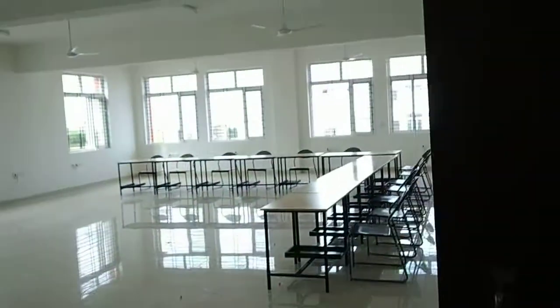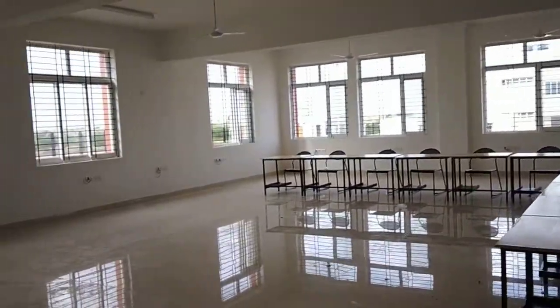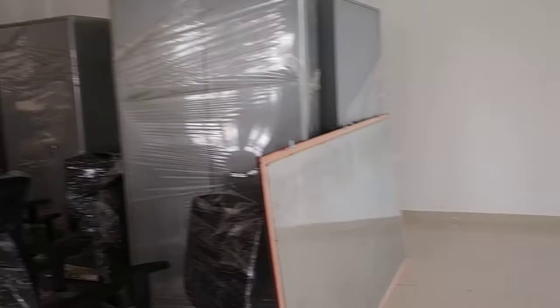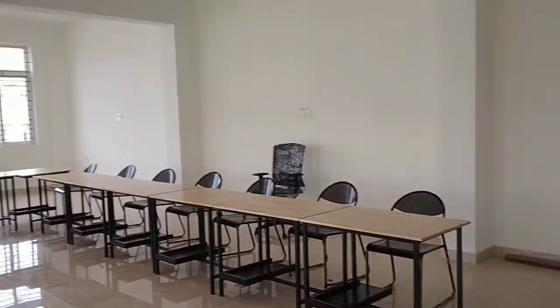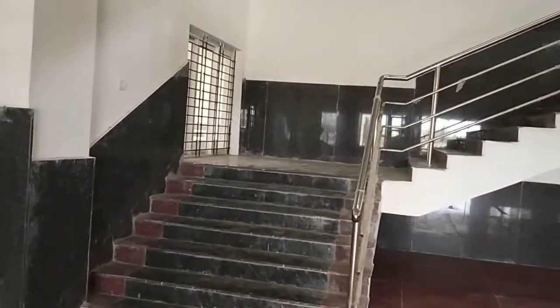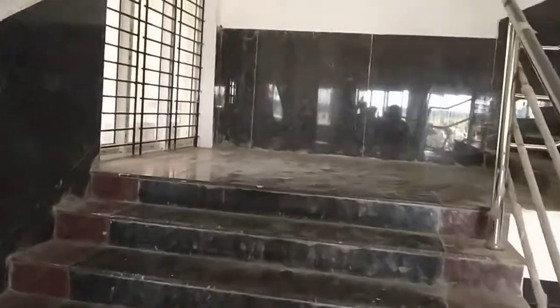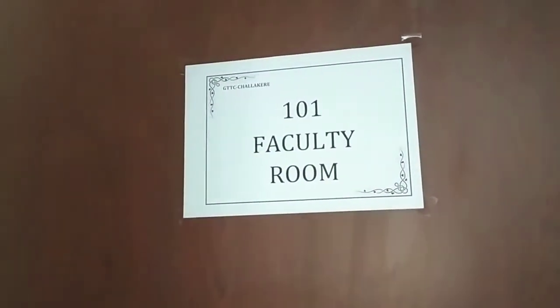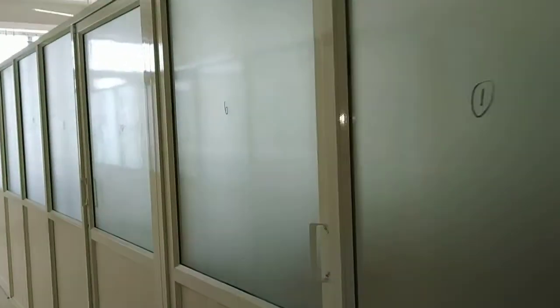The total area is 172.0 square meters. And this is a stock room. The main staircase. Staircase for the first floor. The faculty room. The total area for the faculty room or the staff room is 76.0 square meters, and it has a partition with a small corridor.